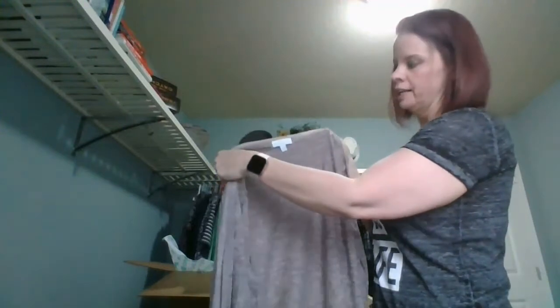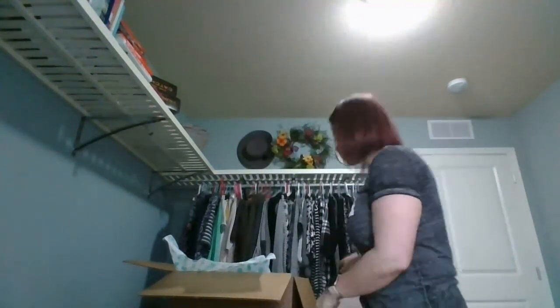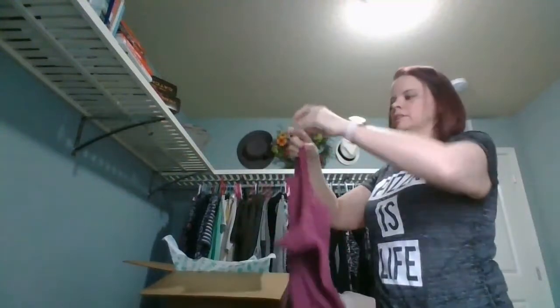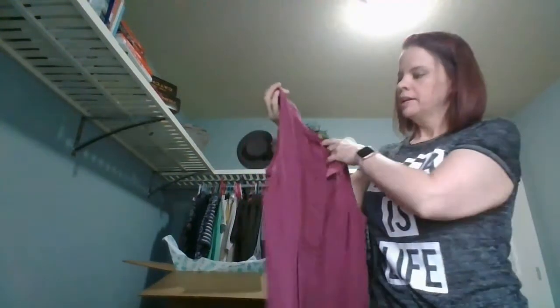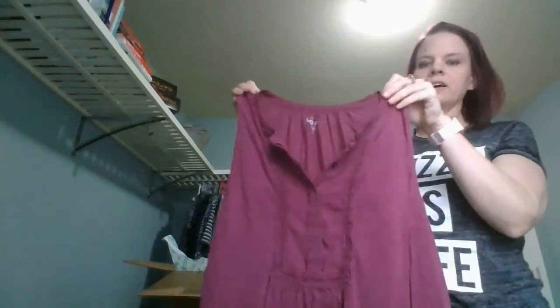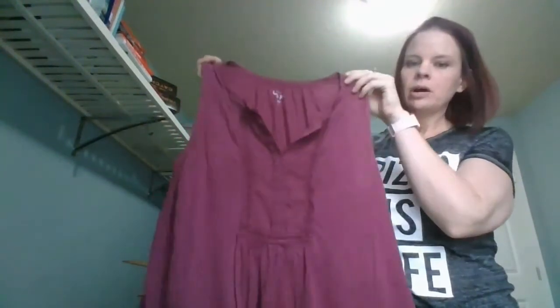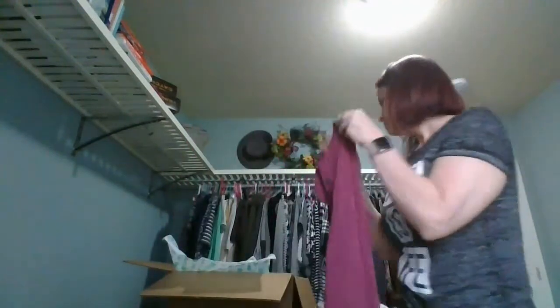This next sweater cardigan is from Boutique, and it is a 1X, and it's nice, soft, will drape over you if you've got air conditioning at work and you need a little sweater. Next, we've got Loft. This is a tank top. It's a size large. I love this color and the style. Kind of boho in front.